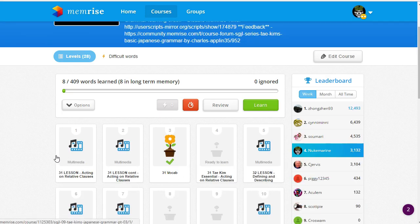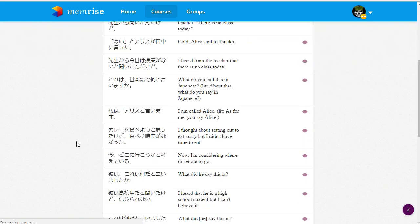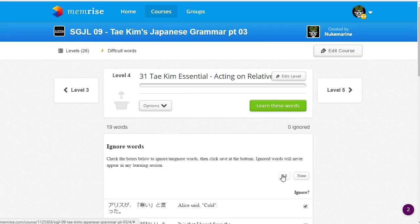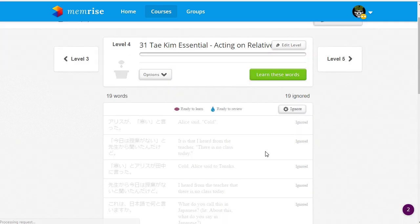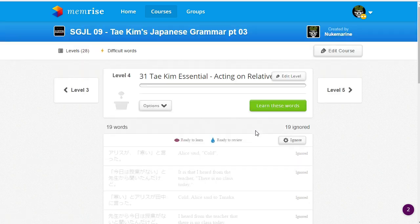The way I'm going to do this, open these two up, and we'll cover here, and then I'll come back here, right here, and go into ignore all. Save. What I'm going to do is ignore all, and then unignore the sentences I'm going to learn. The reason is these may be presented out of order, and I don't want that to happen. So I'm going to go one by one into it.